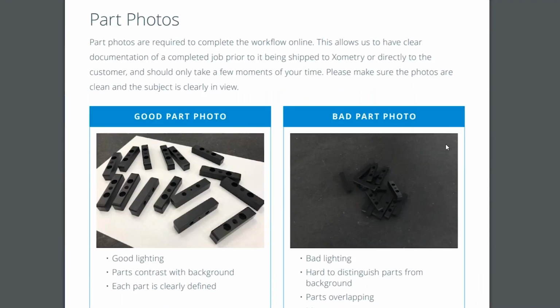Going to page 6, just going over partner photos. This hasn't changed at all from the last guide. Obviously, just an example of good photos, bad photos there. Pretty straightforward.